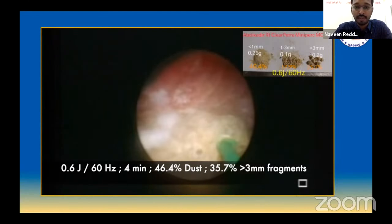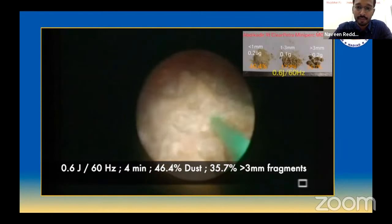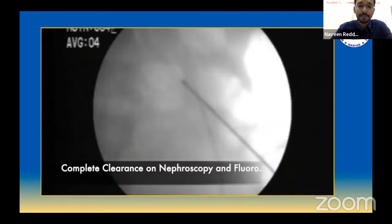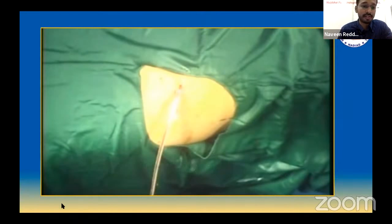This can be seen in the video. These are the small fragments which are being formed, and as they form, we are pulling the nephroscope out so that those fragments will automatically come out and get suctioned out. There was complete clearance on both nephroscopy and fluoroscopy. We only placed a PCN tube and there was no DJ stent.